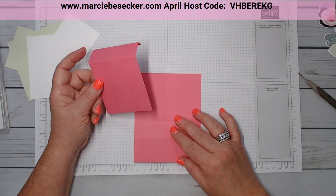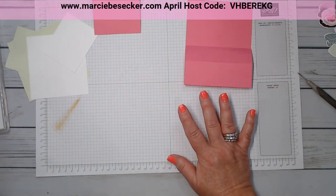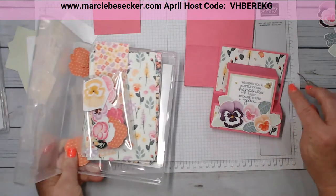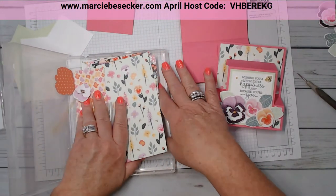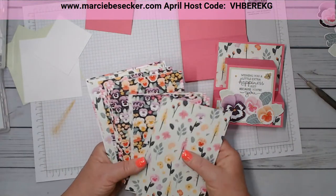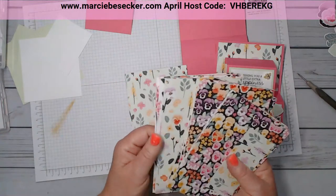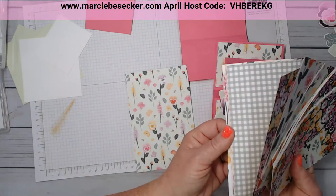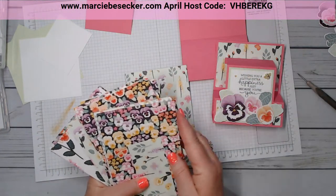All right, so now what we're going to do is work on our DSP, and we haven't picked one out, so let's do that. The one I picked out was the smaller flower. So let me pull all this out so you can take a look. This is the smaller flower image, which I think came out really pretty. This is a larger one. I like the smaller so you can actually really see it. We could do this one.